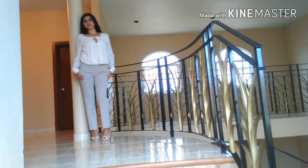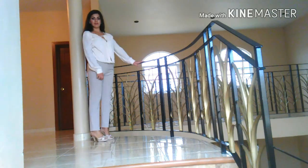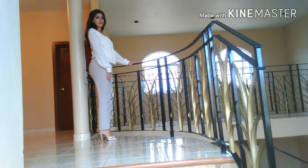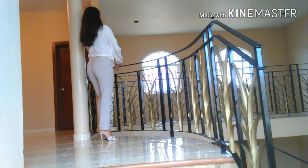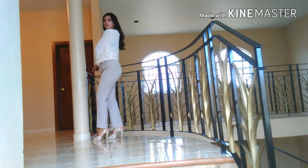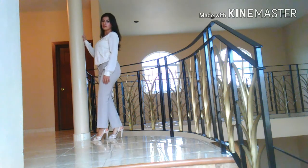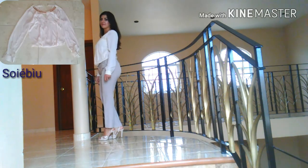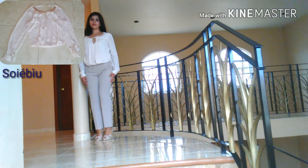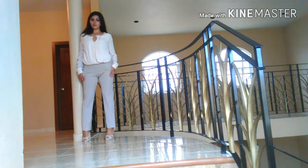Now this outfit, I just love, love, love how it looks on, and the camera on my phone does not do this outfit any justice. But I think this outfit is very classy and elegant, and you can even wear it to your civil wedding. Now this top, as you guys can see, it has little detail on the front, and I think it's very cute and elegant.